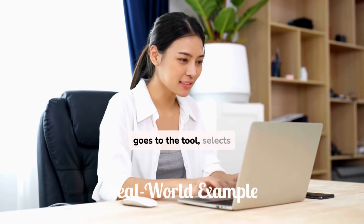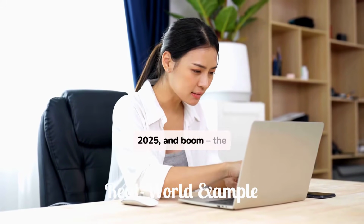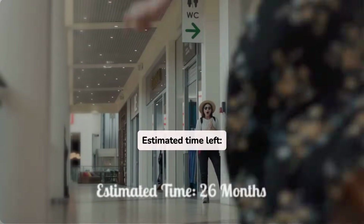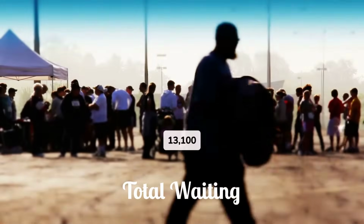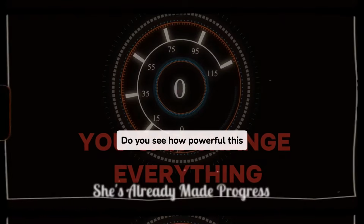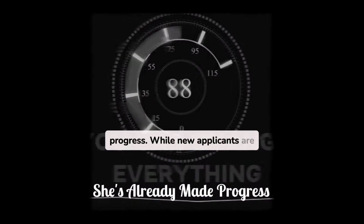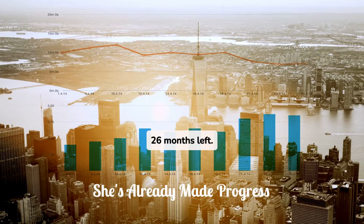She goes to the tool, selects yes for already applied, inputs May 2025, and boom, the system tells her estimated time left: 26 months. People ahead of her: about 9,500. Total waiting: about 13,100. Processing time for new applicants: about 37 months. Do you see how powerful this is? Anna now knows she's already made progress. While new applicants are looking at 37 months total, she only has 26 months left.